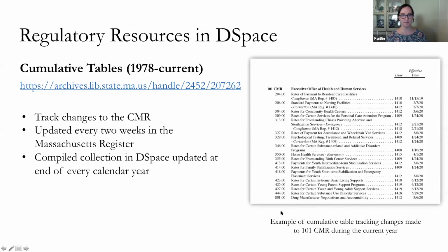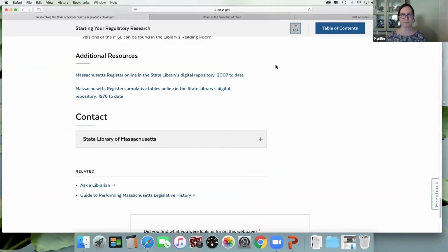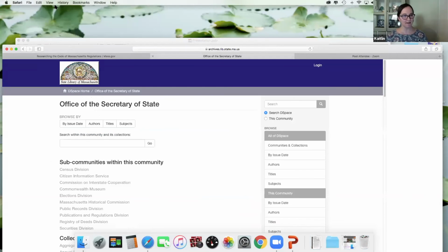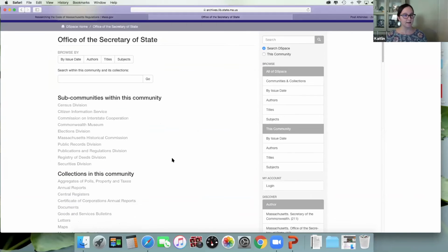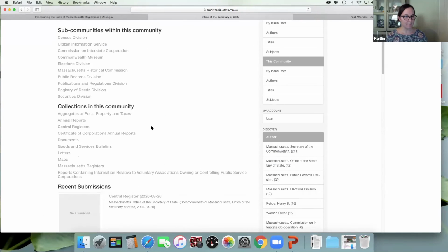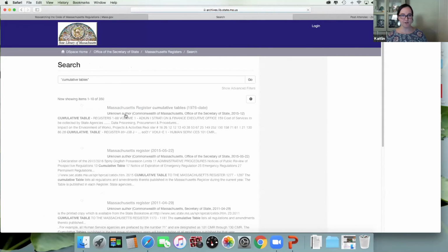Let me just pull up the website. In DSpace, under the Office of the Secretary of State collection, you can find the Massachusetts Registers right here from 2007 to current. There's a direct link in the slides, but if you want to find the cumulative tables, you can just type in cumulative tables and it should bring it right up.